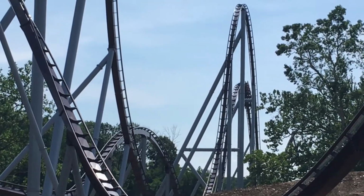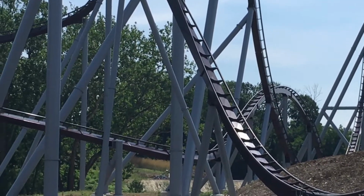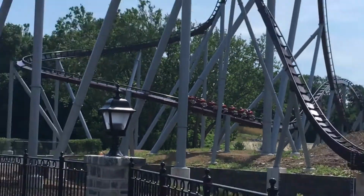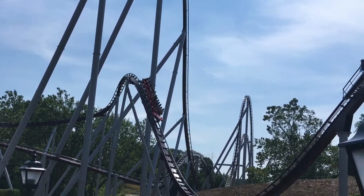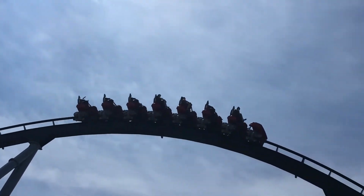It definitely has better airtime than Nitro and especially Intimidator. Of course, it has better airtime than Intimidator. Intimidator has no airtime, basically. After riding Candymonium, I could just see how much better B&M Hypers could be than other B&M Hypers I've ridden. Candymonium is an absolutely incredible coaster, and it's something I feel like Hershey Park needed.